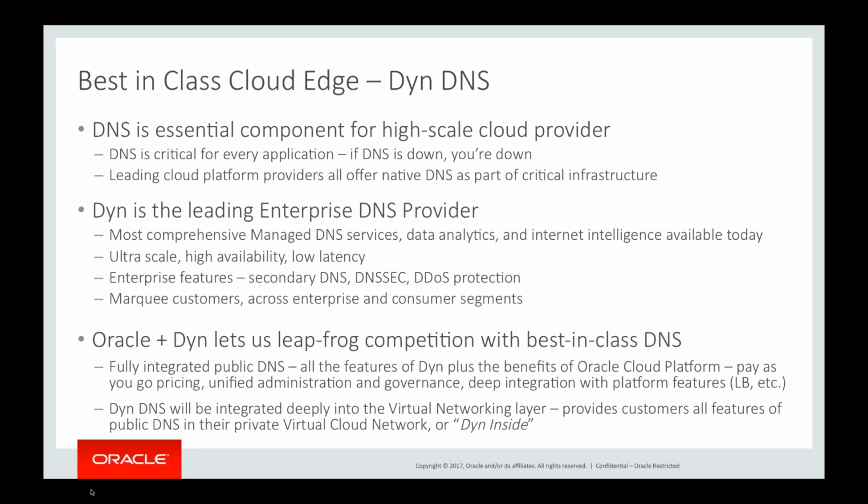Something else. Dyn is a DNS company. Oracle acquired them starting late last year, and we closed the acquisition in April of this year. We're going to be announcing some stuff at Open World. I won't go into the exact details, but some very interesting stuff where we've done a lot of integration work with DynDNS and some other services that Dyn have.